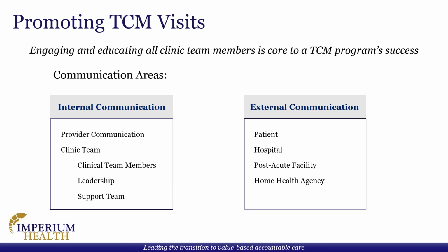Now, about 20 to 30% of patients will oftentimes go to some level of a post-acute facility when they're discharged from the hospital. And that could be a skilled nursing facility, a long-term acute care, or sometimes an inpatient rehab facility. And when a patient goes to one of these facilities, it's important that they also understand the importance of trying to bring the patient back into the clinic and really coordinating that care before the patient goes home or as the patient is going home.